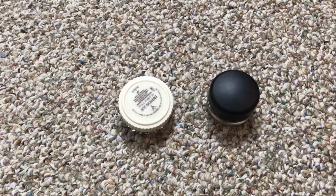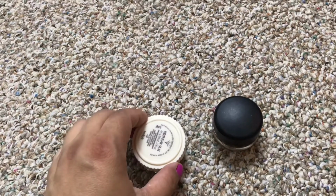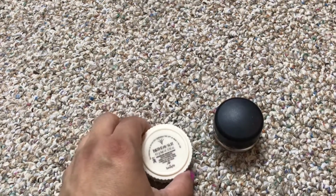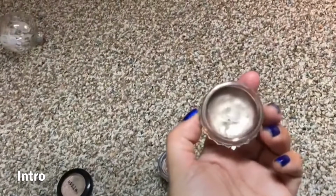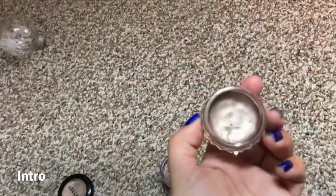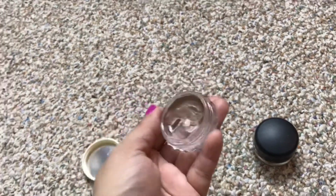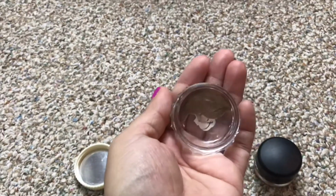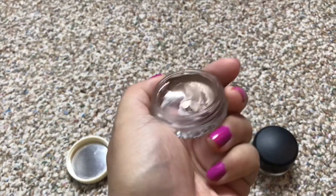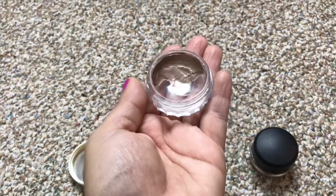Okay, so now moving on to my eye primers. I have two. The first one I have is this Benefit eye primer in Birthday Suit. And I have made a ton of progress on this. As you can see, I have half of it done now, which is super exciting for me. I love this eye primer.